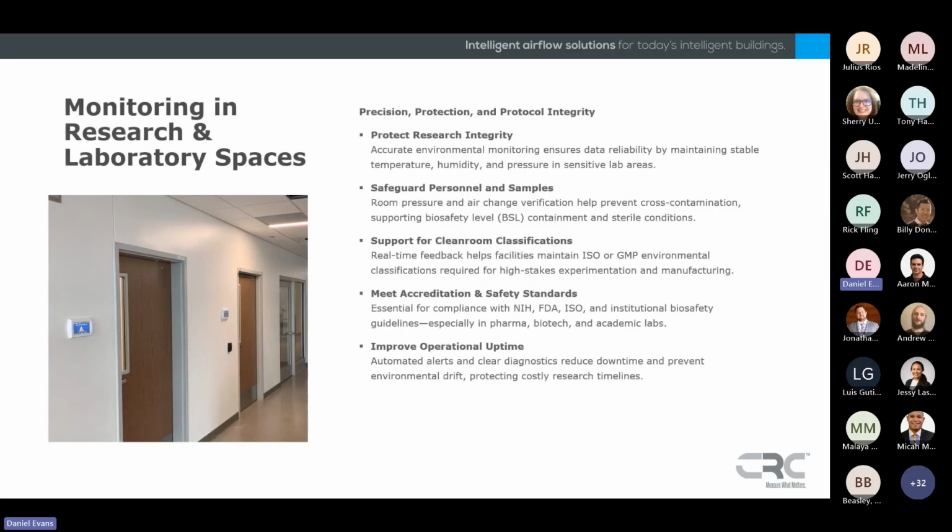Now we talk about monitoring, and what do we get with monitoring? This is a real thing that we're seeing come up a lot inside of spaces, and I want to take the time to highlight some of the areas. When we think of monitoring and research in lab space, it's a lot of ability to get to some kind of precision, protection, and maintaining the integrity of the space. We think about things like research outcomes and personnel safety for anybody doing BSL-style containment spaces, certified spaces, whether through the CDC or the FDA. We want to ensure that we can both maintain the space and also display it locally for the users of the space.